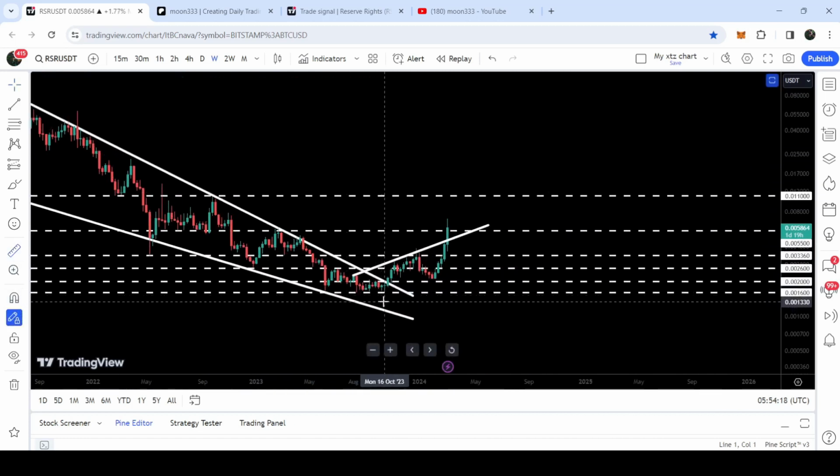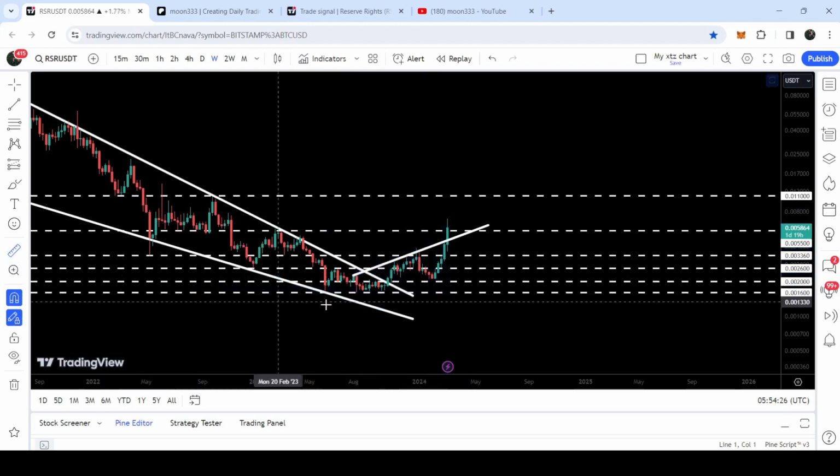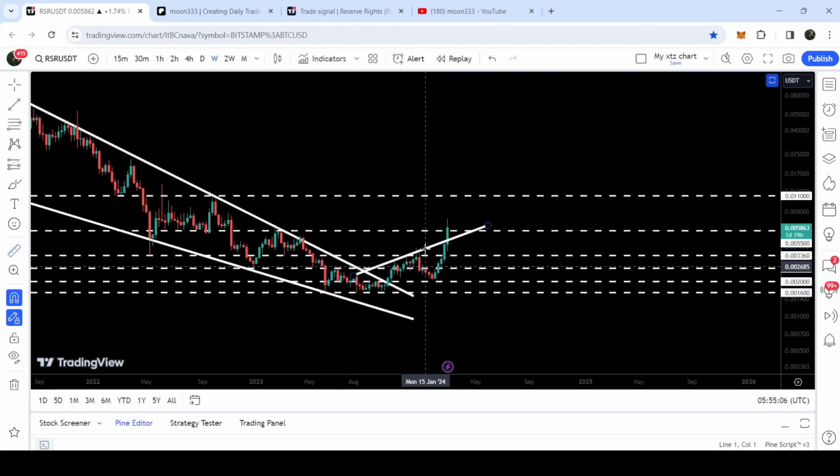So far, from this low to this high, it has rallied almost 334%. And right now, reserve rights is trying to break out this quite long-term resistance, this uptrend line resistance that is coming from here from the month of August 2020. You can see we got two rejections here, stable rejections here, and now the price line is breaking out this resistance. And soon, this weekly candlestick will be closed above this resistance. I'm expecting that it can be closed above this resistance.